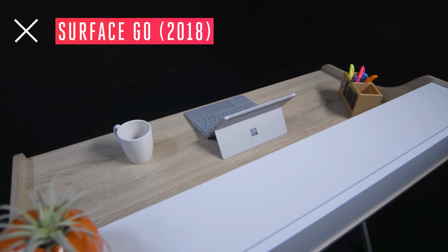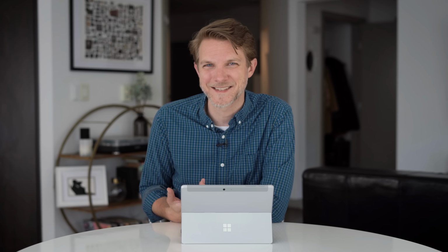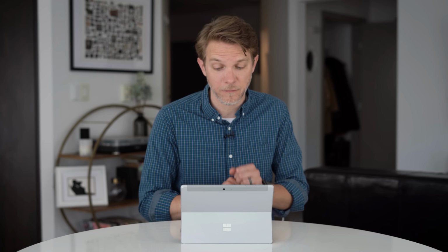Like I said, I really did love the original. I don't know, it felt cute, like a Fiat 500 car was the metaphor that I used. Fun to drive, but it couldn't go uphill very fast. And so I'm really interested to see if putting a proper Core M3 into this machine will mean that it will fare better in terms of performance.